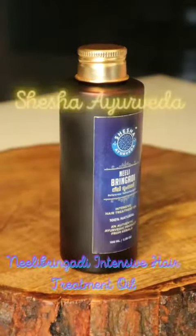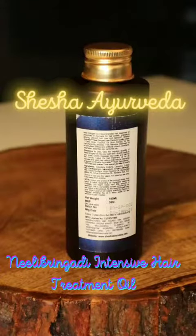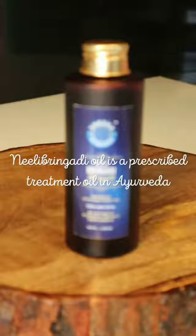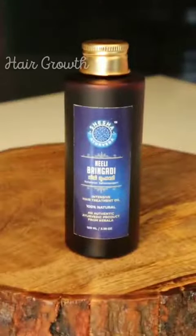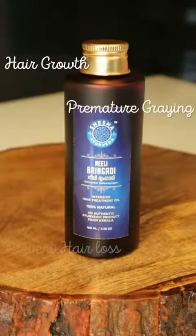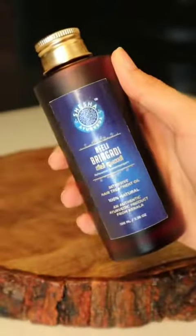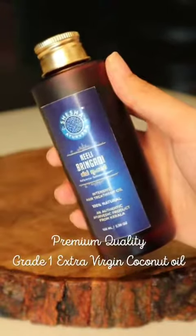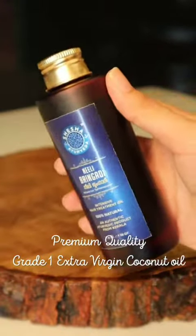Hi everyone, today let's know a little bit about the Shesha Ayurveda NeeliBringadi Intensive Hair Treatment Oil. NeeliBringadi is a recommended hair treatment oil prescribed in Ayurveda for hair growth, premature graying, preventing hair loss and dandruff. Shesha Ayurveda NeeliBringadi Intensive Hair Treatment Oil uses premium quality grade 1 extra virgin coconut oil from Kerala.